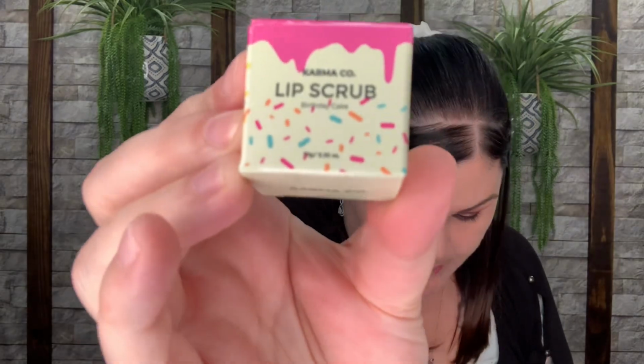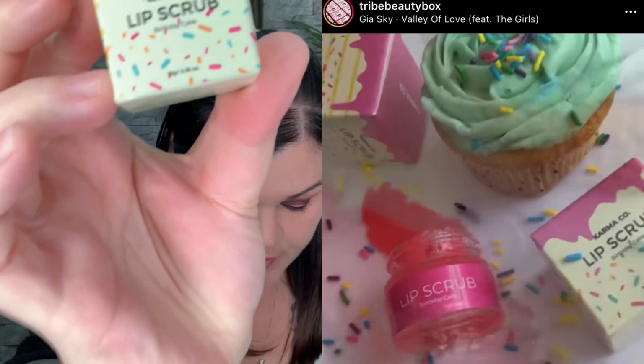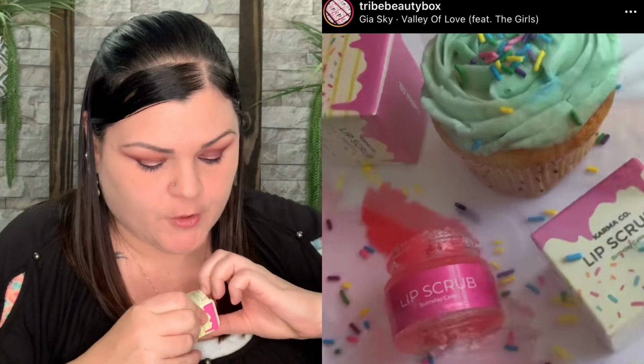This is the other thing that was out of, you know, everything else is down inside of here. So this says Lip Scrub Birthday Cake. Karma Co. Birthday Cake Lip Scrub. This is valued at $20. No better way to celebrate your lips while doing your skincare routine than with this birthday cake lip scrub.